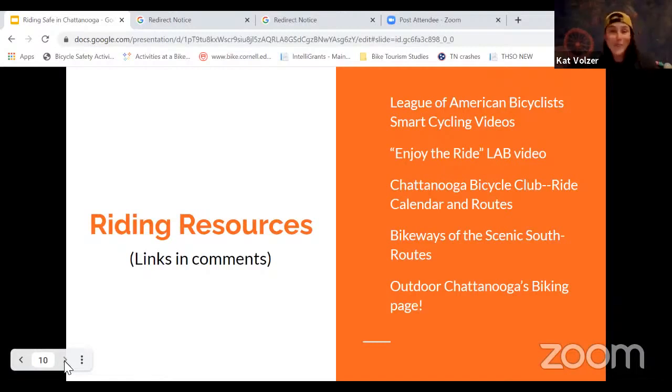And then, of course, without saying, Outdoor Chattanooga has a fantastic bike resource page, brought to you by Sunshine Loveless. She's put all sorts of links on there to all the clubs in town, a lot of routes in town, a lot of events, all the bike shops, everything that you can dream of about biking here in our scenic city. Yes, thank you so much, Kat.